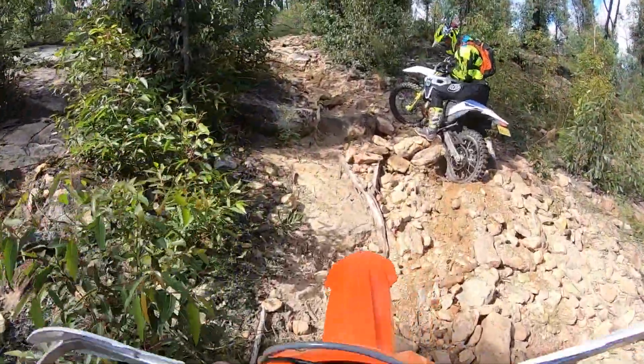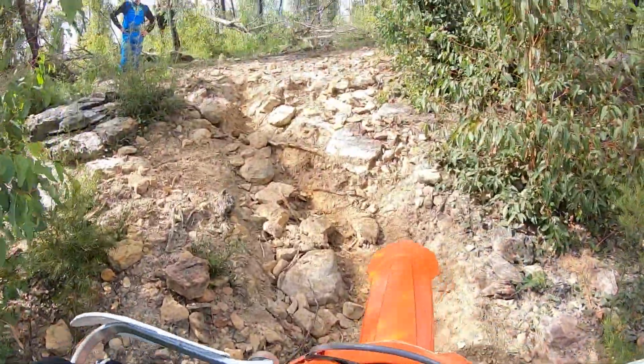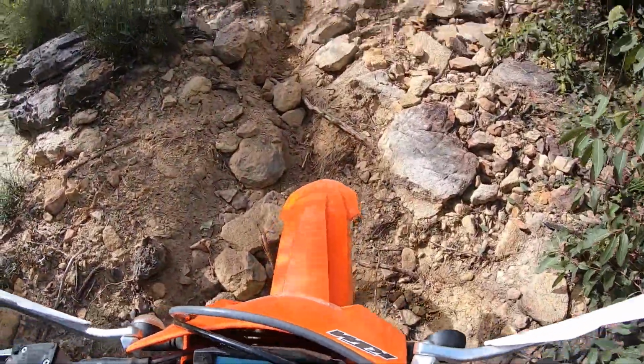Already in the ride you can see the superior 4-stroke go past the inferior 2-stroke dirt bike. Oh yeah, that'll get some people upset.